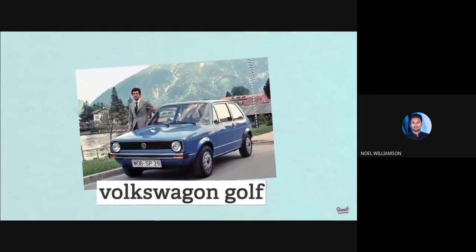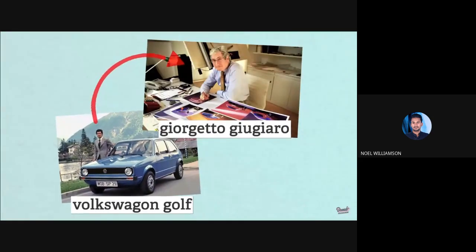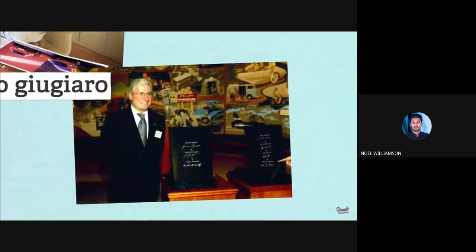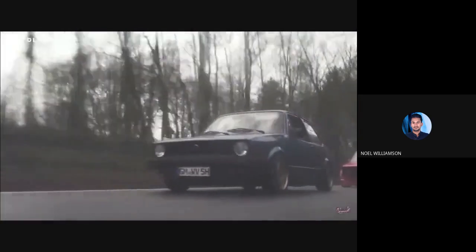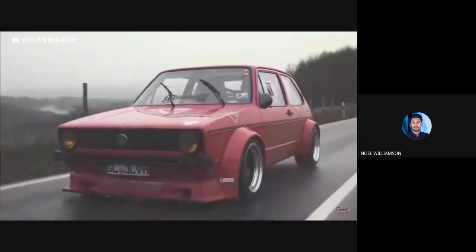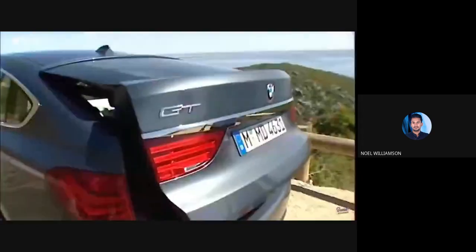Maybe the most well-known hatchback is the Volkswagen Golf, designed by the juggernaut genius Giorgetto Giugiaro, who in 1999 was named Car Designer of the Century. The Mark 1 Golf hit the scene in 1974 as VW's next big thing since the Beetle. Before long, it became standard for car companies to release hatchback versions of their most popular models. The hatch door style has even made its way into luxury vehicles like the BMW 5 Series Gran Turismo and the Audi A7.